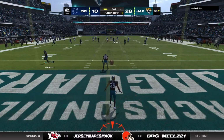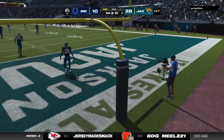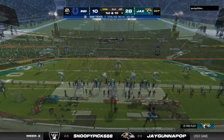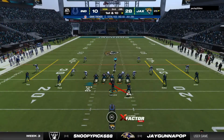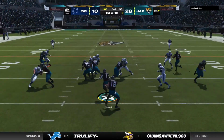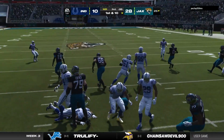And I like what you said right there. That defense able to hold firm, backed up into the shadow of their own end zone. Goalpost right behind them. They had to make sure they didn't give up the 6. And, boy, they came through in a big way. To them, even though they gave up 3, that's a win for their side.